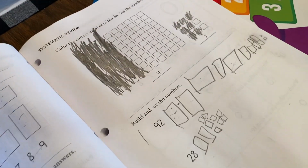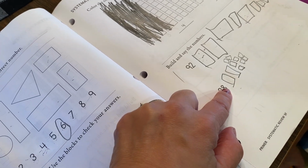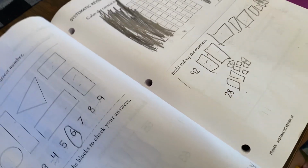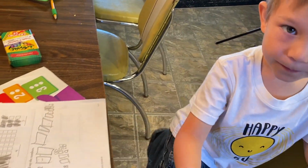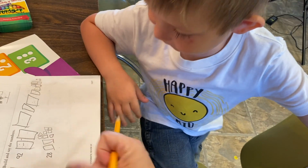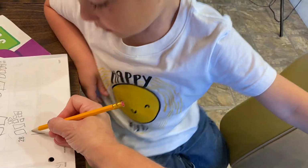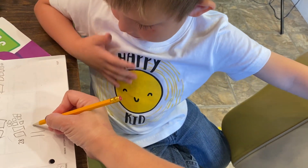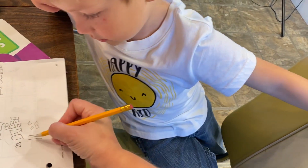Okay, so you're done with that. You have 28 there. So what Miles was saying, Declan, can I have your pencil? What Miles was saying, if you want to, instead of making these big squares like that, you can go 1, 2, and then you can make your little squares. That might be easier to just draw a line to how many you have.